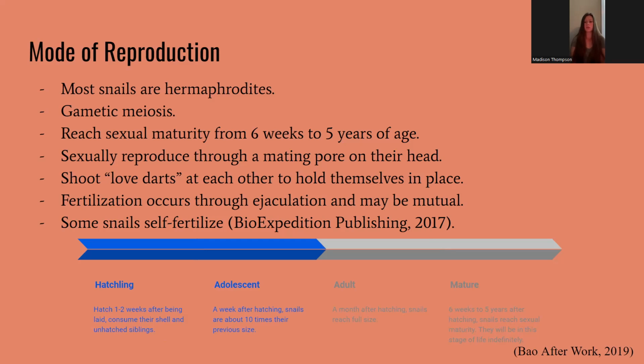And they sexually reproduce through a mating pore that's on their head. It protrudes when they're sexually attracted to another organism and during mating season. They then shoot love darts at each other to hold themselves in place. These darts penetrate the skin and can be deadly if they cause internal organ damage. So it is a bit of a dangerous courtship process, but it's what they do.